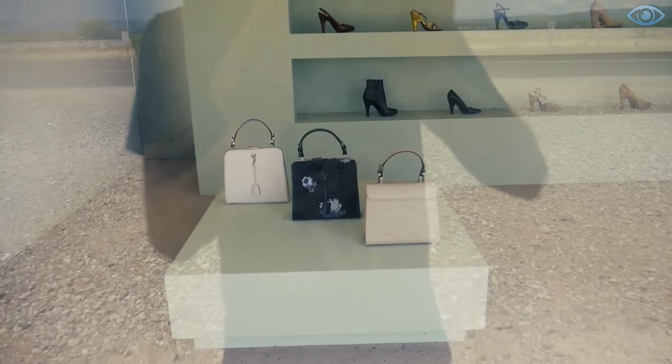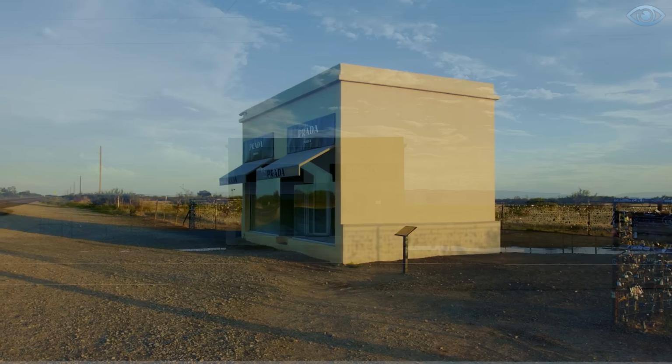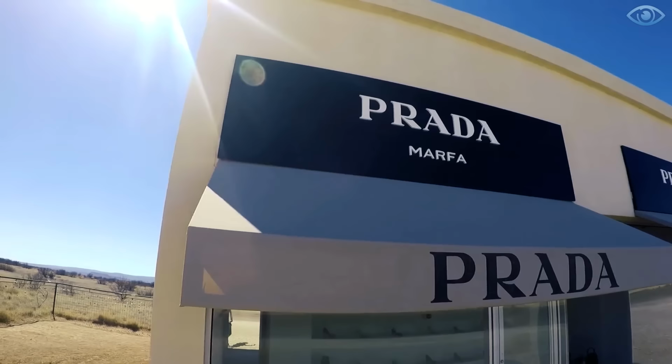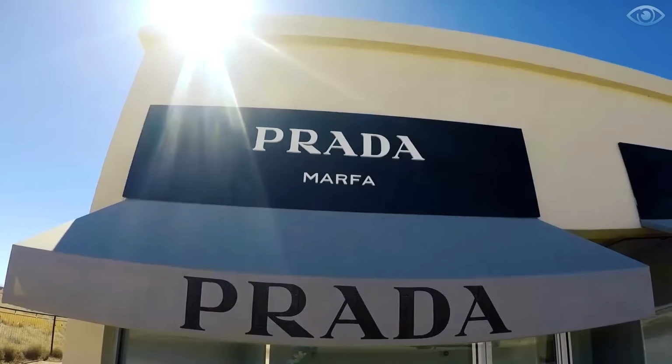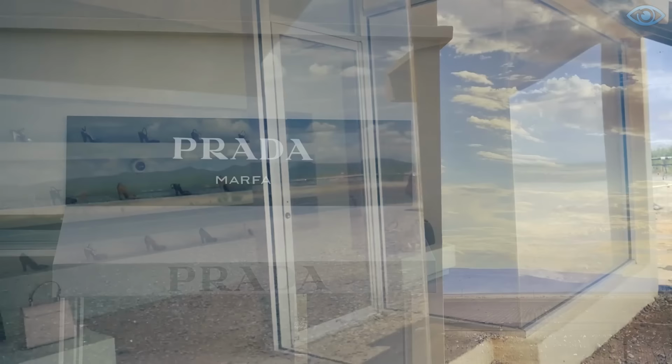The installation was created by a group of Berlin artists, Elmgreen and Dragset, and named Prada Marfa. This project was conceived as a symbol of materialism and consumerism. The store was established with the permission of Miuccia Prada, the head of the company. She personally consulted the artists and selected products for the installation. All of them were taken from the 2005 collection. Their total value amounted to $80,000.